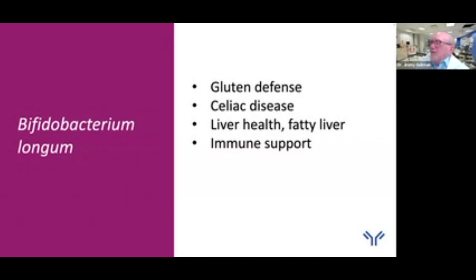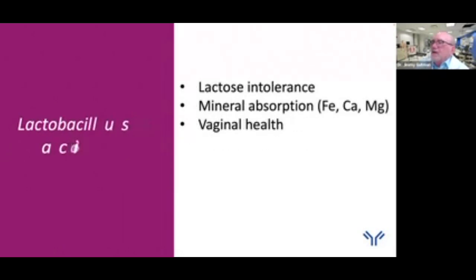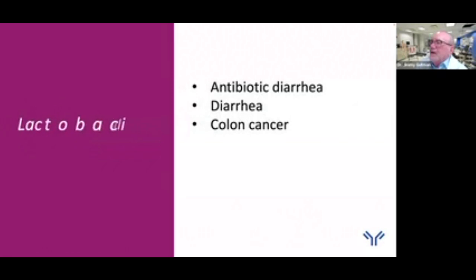Bifidobacterium longum. This is great if you have a gluten problem or celiac disease. It's also good for liver health, for fatty liver, and of course, immune support. Lactobacillus acidophilus. This is a very highly researched probiotic. This is used in lactose intolerance. It improves mineral absorption, and it even will help with vaginal infections and vaginal health. Lactobacillus casei, again, it even extends to a preventive role in certain colon cancers.